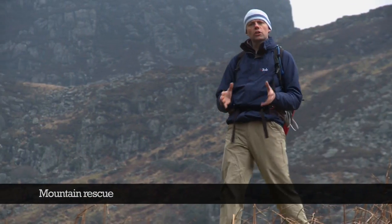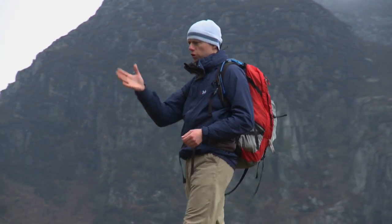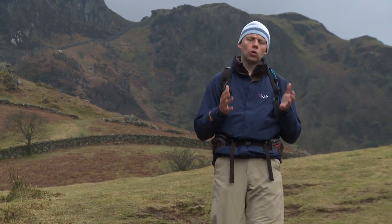But what if it starts to go wrong? You could get lost, or a friend could twist an ankle, or you could meet somebody in another group who's in trouble. Mountain travellers have a tradition of always helping others in need, and of making every effort to get themselves to safety without involving the rescue services. But if the situation is getting out of control, or it's clear that people are going to be in more pain or danger if you try to move them, it's time to call in the experts.